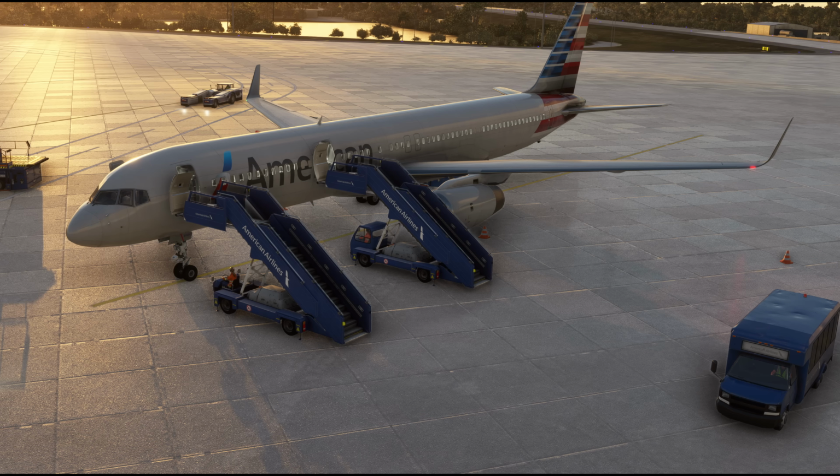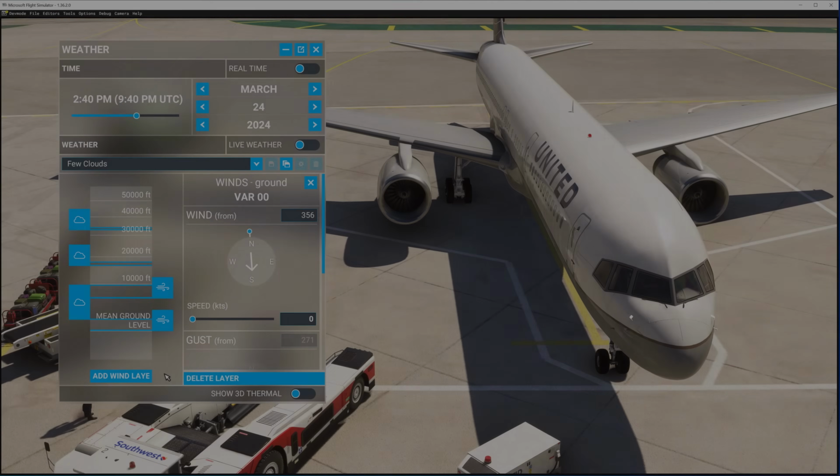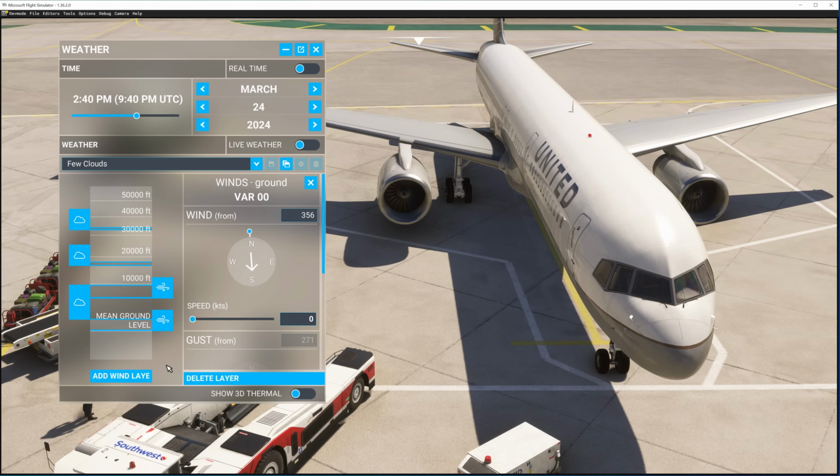Now let's show just a small feature we implemented with the windmilling, and I'll explain this more in the video now. All right, here we are parked at LAX. We're roughly pointed north. You can see the fans are not spinning. I'm increasing the wind speed, and this is a headwind now that's coming straight at the plane, and you can see the fans start to slowly increase their speed to windmill with the wind.